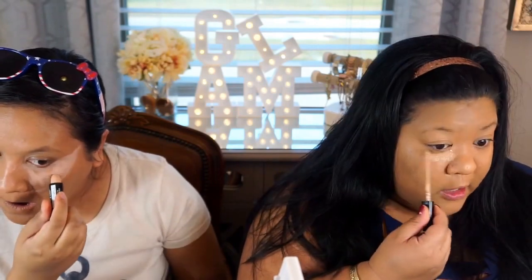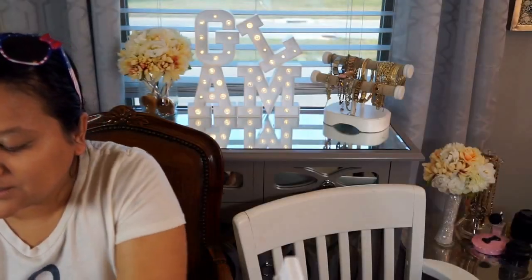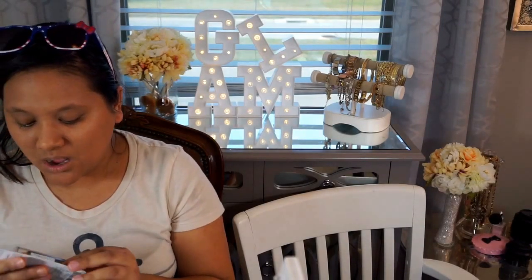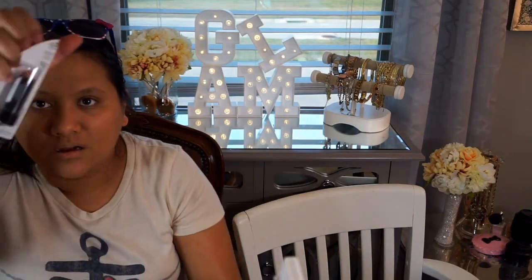I'm gonna conceal under my eye and maybe do some highlighting depending on the color match. I have the stick cream foundation from Wet n Wild. It's medium. This was $1.93. Okay, so my concealer's on.